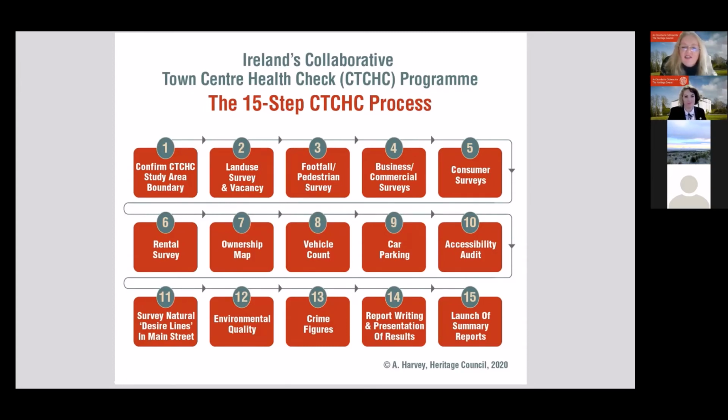So yeah, the land use survey, really important, footfall surveys, business surveys, consumer surveys, rental. Really what you're trying to do is take the pulse of your town. As I say, car parking, accessibility audit, how do people get around? What's the access for abled and less able bodies? Environmental quality, you're looking at air and noise, water, crime figures, it all comes together.